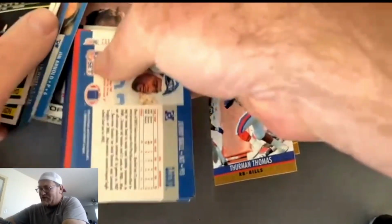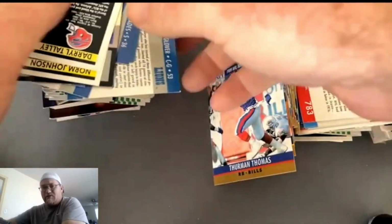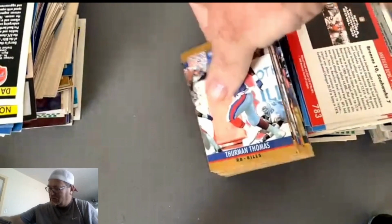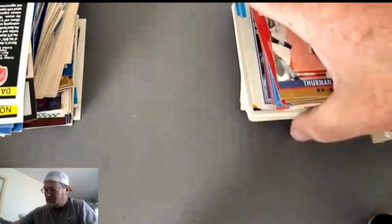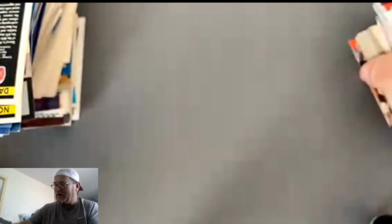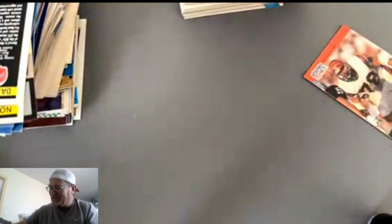Let's kind of thumb through these and see what we pull. I haven't searched through these. The card I'm chasing could possibly have been taken out. Looks like I've got a little lag there on the bigger camera, but we'll manage to get through these.